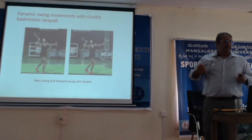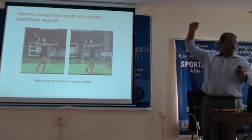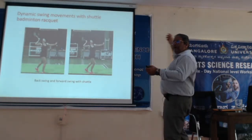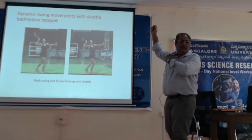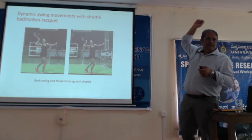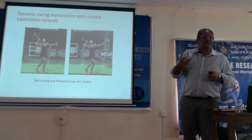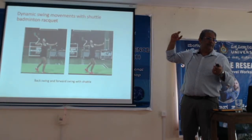Now if we are holding a shuttle like this, leaning backward, a badminton racket like this, leaning backward, what is happening? The gravitational pull facilitates the racket to go. You don't have to take it back. Automatically the weight of the racket plus the body segments' weight is allowing the thing to fall back. So you are not activating the muscle voluntarily; involuntarily it is being activated.